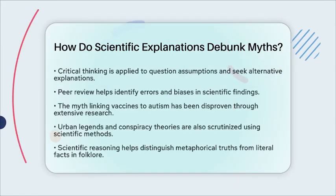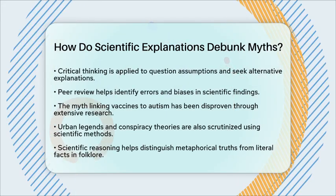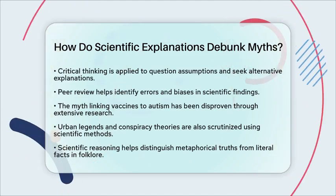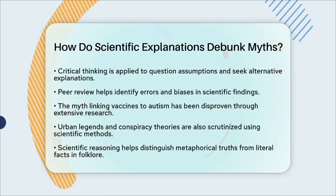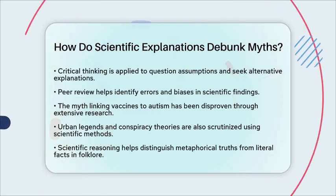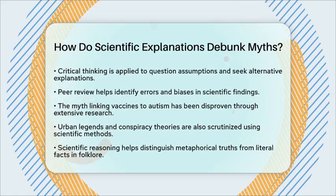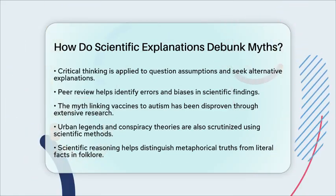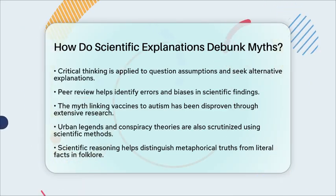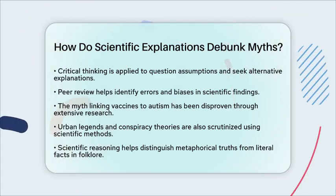In the fascinating realms of urban legends, ancient myths, conspiracy theories, secret societies, and hidden history, scientific explanations provide tools to critically examine extraordinary claims. While these stories enrich our culture, science helps us separate metaphorical truths from literal facts. This does not take away from their cultural significance, but offers a clearer view of what can be supported by evidence.